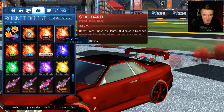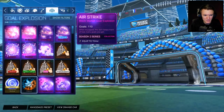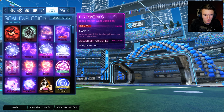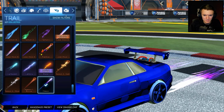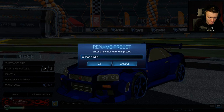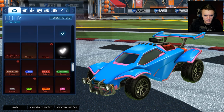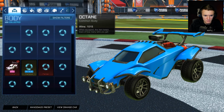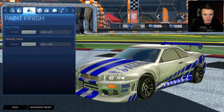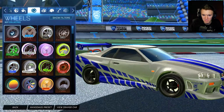Okay. And then we do the red for the red, the blue for the blue. And then I can do my fireworks for that. There we go. Yeah, I can just leave that. Okay, that's sick. Nissan Skyline. Clean. So what is the decal that it comes with then? I need to see that too. Oh yeah. Real life. Okay. Hmm. I like it.